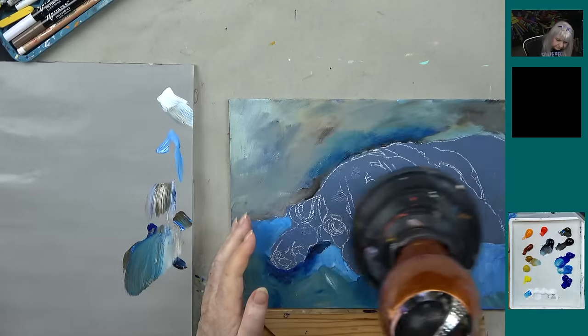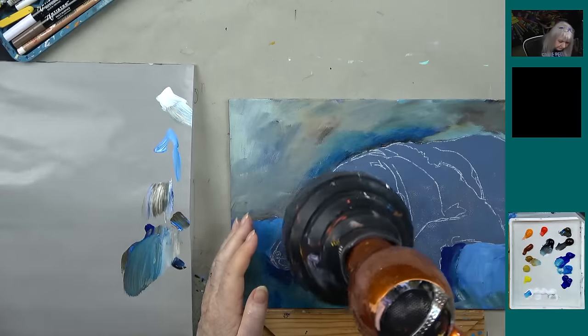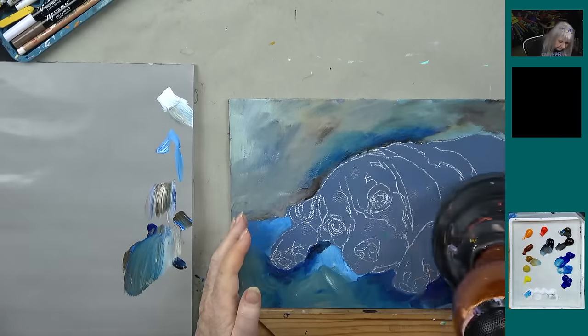Is the dog on a blue blanket? Yes, he is. Well, a blue couch is what he's really on. He's on a blue couch.